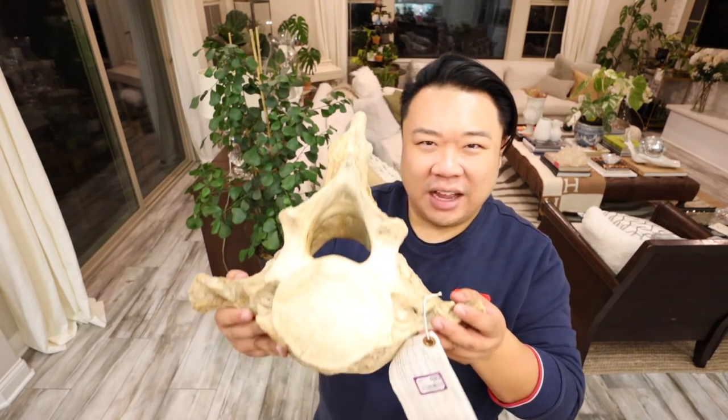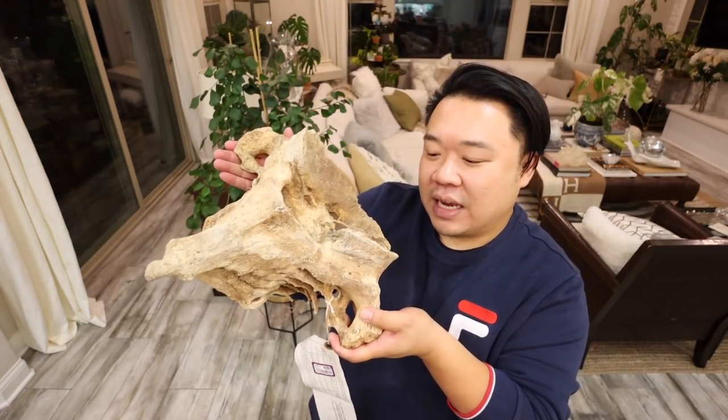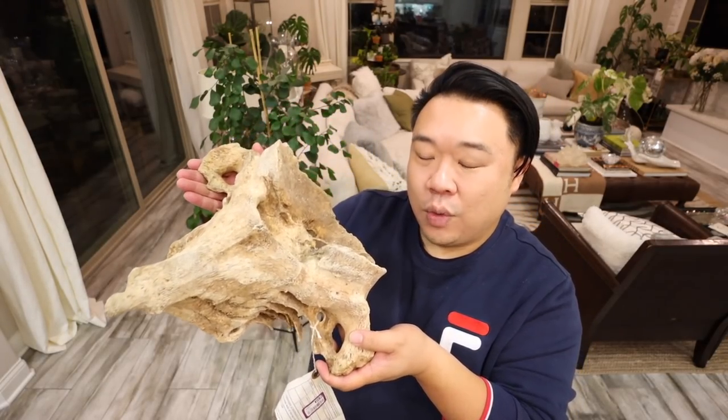It's an orca bone, and it doesn't say what kind, but just looking at it, it looks kind of like a vertebra bone, right? That's what vertebra bones usually look like, except like 50 times the size. So I wonder how large this whale was.